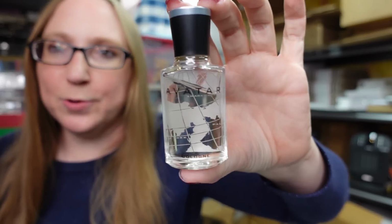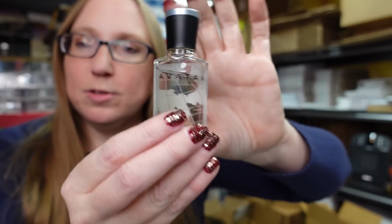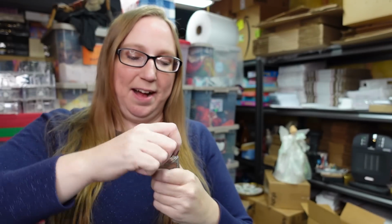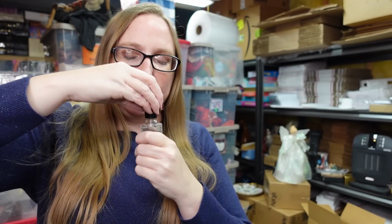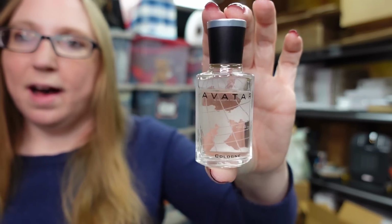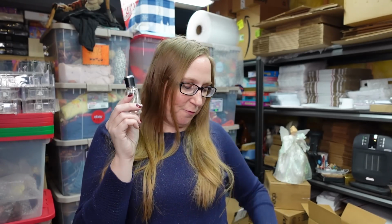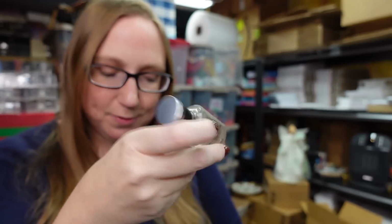This is a cologne called Avatar by Cody. This stuff is just really hard to find. I've only found it, I think, once or twice. Oh gosh, it smells so good. But anyway, these sell so well. I found this in an antique store, of all places. I paid $5 for it, and I have it listed as a buy it now for $99.99 for this little bottle.